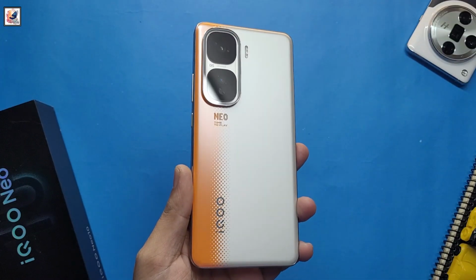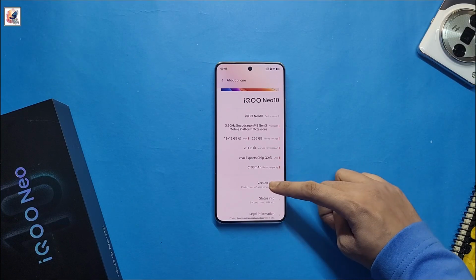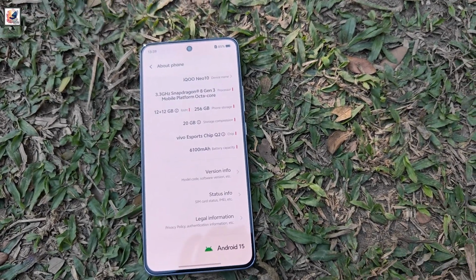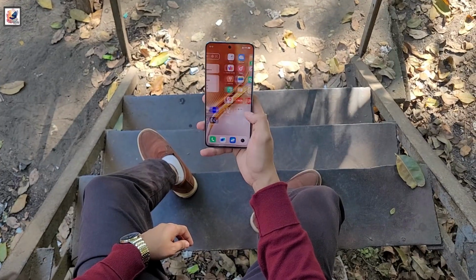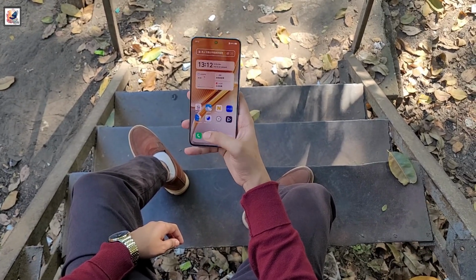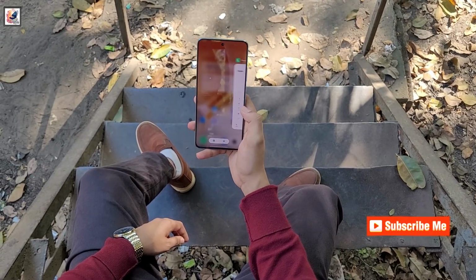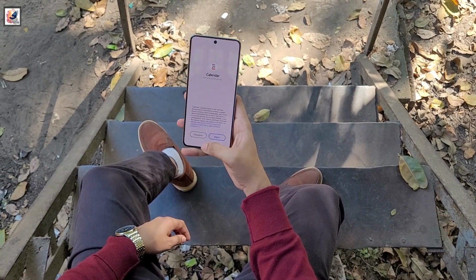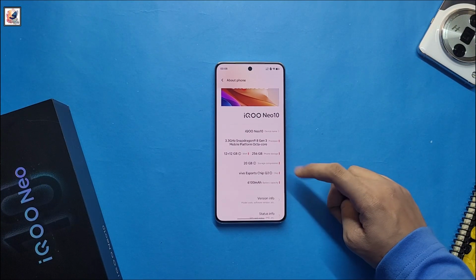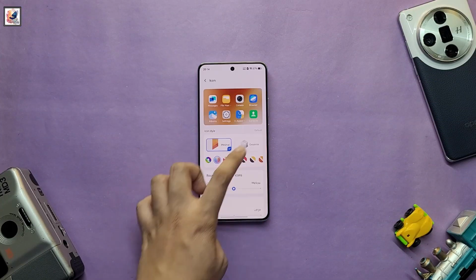Performance wise, the iQOO Neo 10 is powered by the latest Snapdragon 8 Gen 3 SoC paired with 12GB RAM and 12GB virtual RAM and 256GB storage for the base variant. Snapdragon 8 Gen 3 is this year's flagship chipset, so you can easily use this smartphone for more than 2 or 3 years. I also use a lot of apps in the background and I don't face any lag or issues. On the software side, the smartphone runs Origin OS 5 based on Android 15. With this new software you can get a lot of customization options.